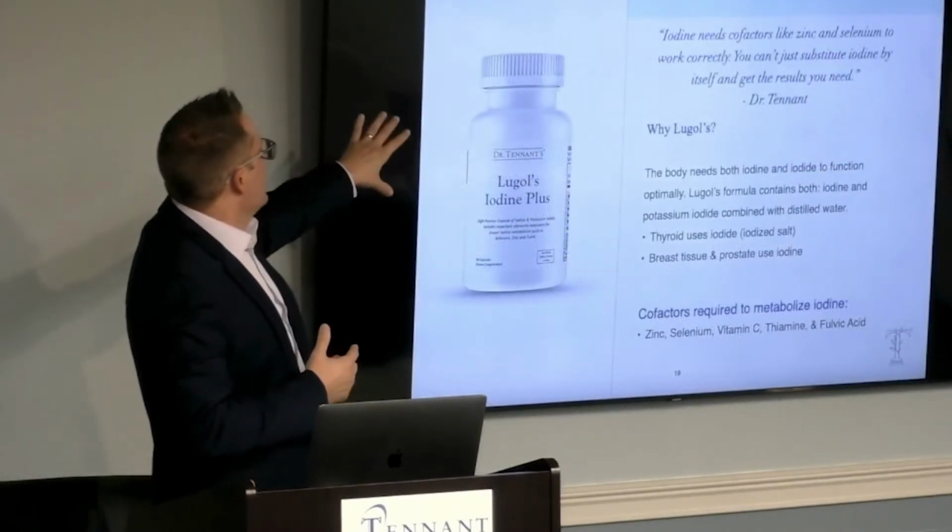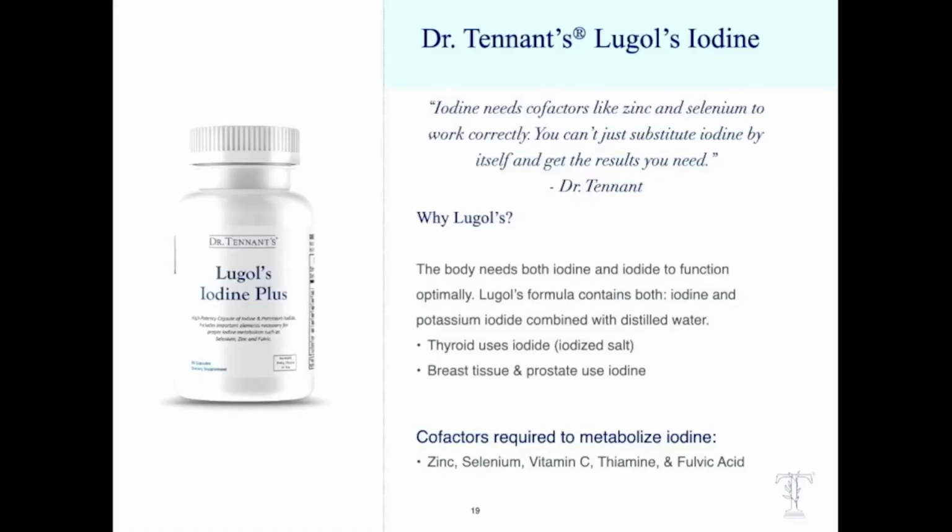So we know that iodine matters, right? Iodine needs cofactors. This is a quote from Dr. Tennant: like zinc and selenium to work correctly, you can't just substitute iodine by itself and get the results that you need. Well, why Lugol's, right? And why is it Dr. Tennant's Lugol's formula?